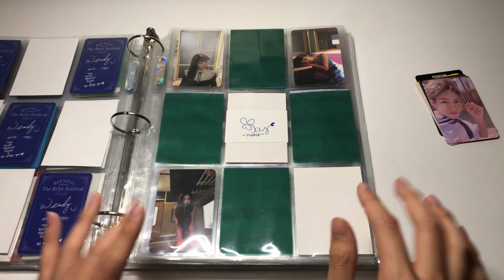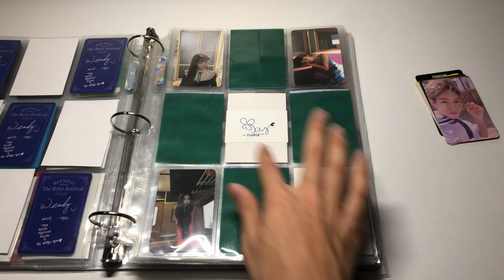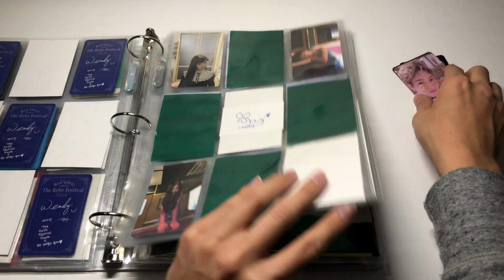Oh my god, I just need these last 2 Joys, and I'm sure it'd be a lot easier if they just reprinted the albums and I could just finish up this collection. But yeah, there was that, and now we'll get into my Legend collection.